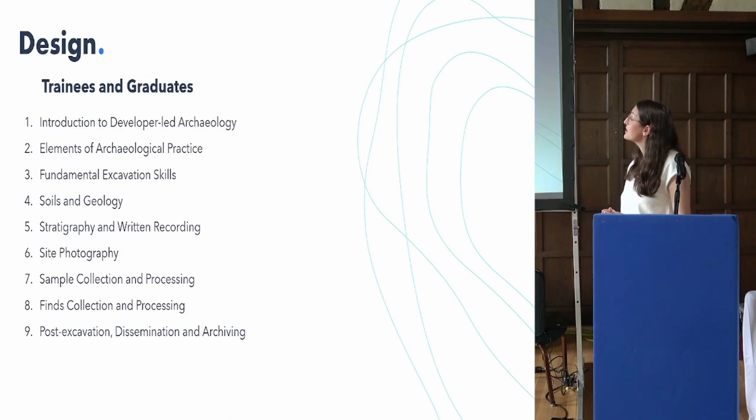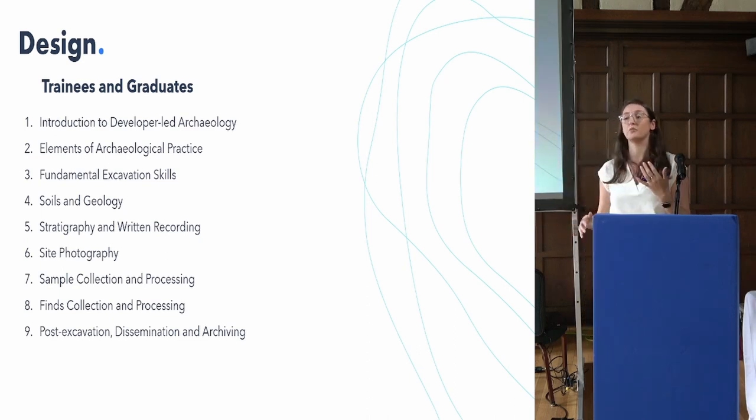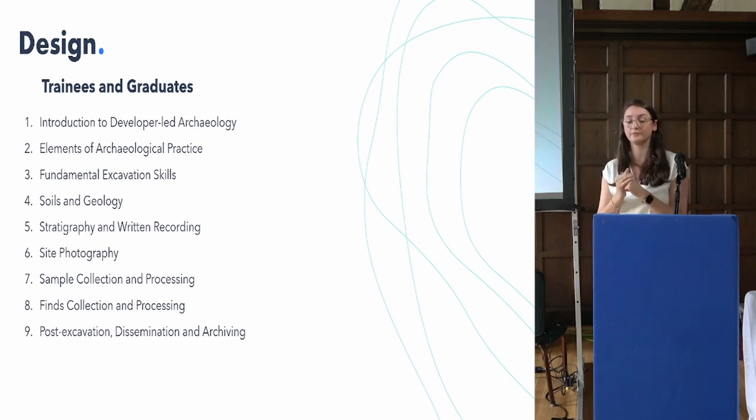In terms of the modules, I'm sure you'd all quite like to know what we actually teach them. For the trainees and graduates, it's kind of top and tailed with context for their role. So we start with an overview of the framework that enables the work that they're going to be doing. And we finish with what happens after we come off site, why we need to share our results, and why the site archive matters. And crucially, what they can then do on site to help all of those things. So they see themselves as part of a process, not just "I'm here digging on a site." And then the bulk of the modules are teaching them the core parts of their role.